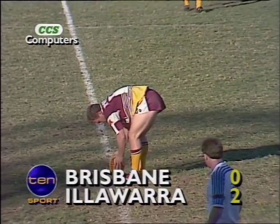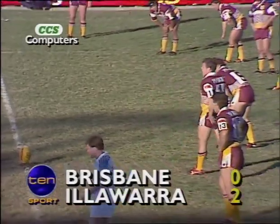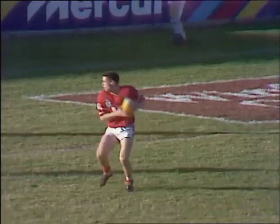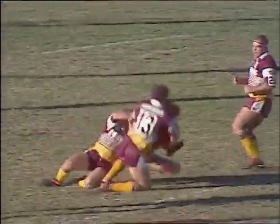The opening 26 or 27 minutes has seen quite a number of errors, David, and it's been pretty well evenly shared. Yeah, Illawarra have been at fault 12 times to Brisbane's 9. Interesting photo a little while ago there for a kick downfield.